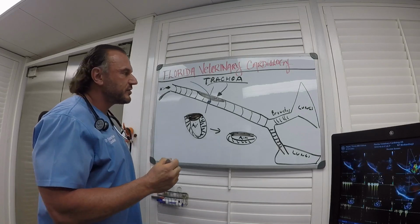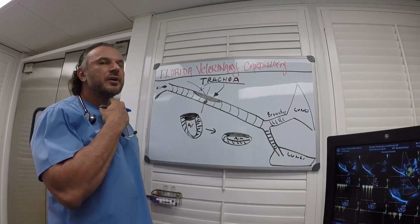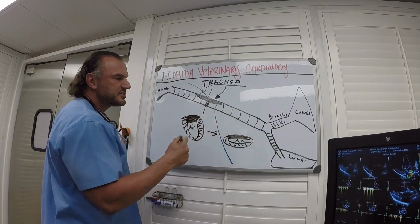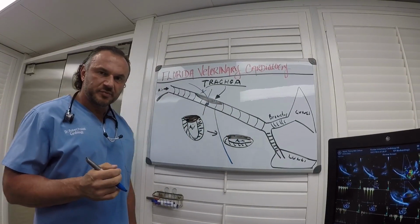So oftentimes, we'll give cough suppressants to break the cough cycle. So remember, the trachea goes all the way from here down to the middle of the chest called the carina. So let's say the thoracic cavity starts here. It depends where it collapses, extrathoracic or intrathoracic, whether we're going to see the cough on inspiration or expiration.